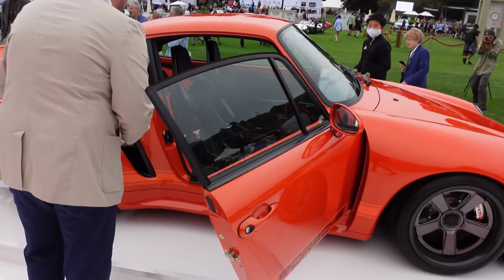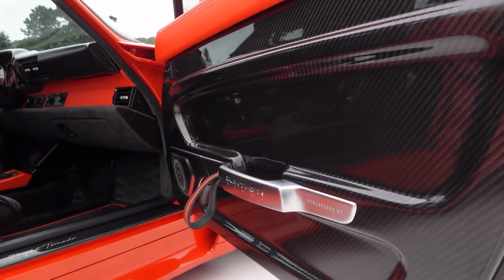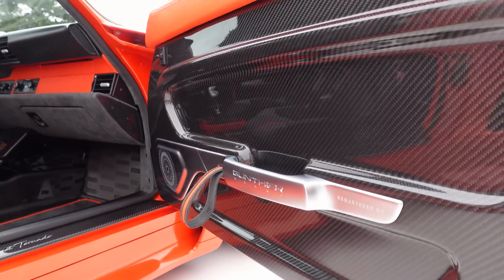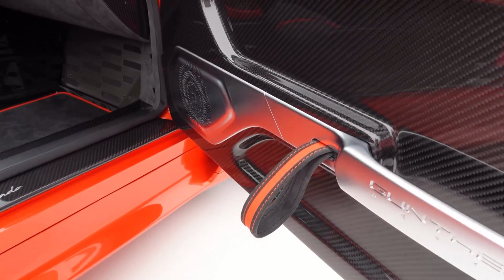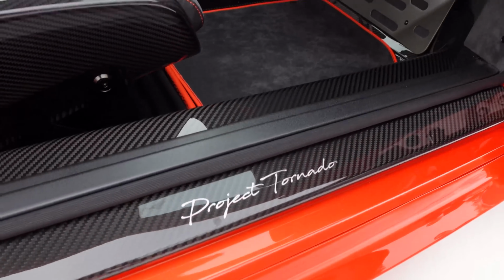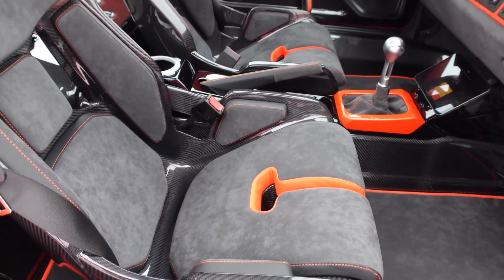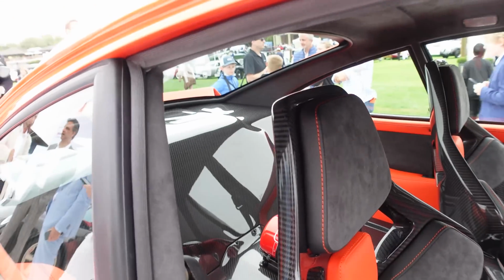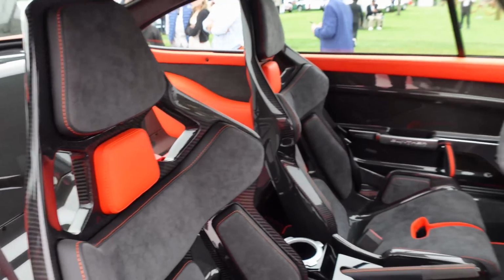Check out the interior. The entire door is carbon fiber with what looks like machined, remastered by Guntherwerks, just like billet aluminum with the door pull straps there. And then we have Project Tornado here on the carbon door sill. Look at these carbon fiber bucket seats. Absolutely crazy. And then behind there, all carbon fiber rear seat delete.